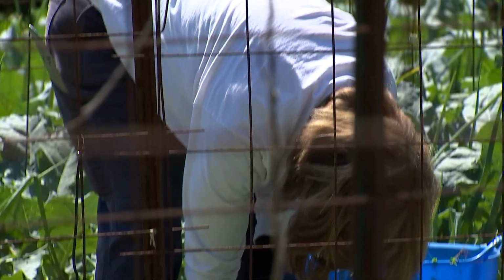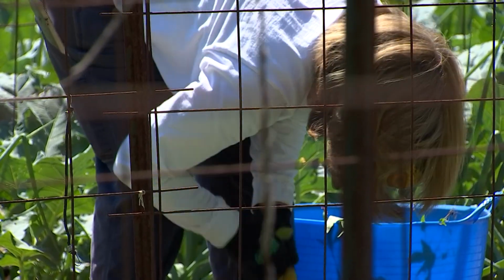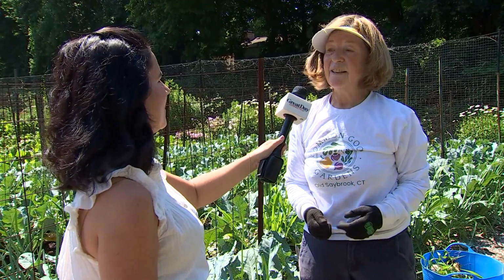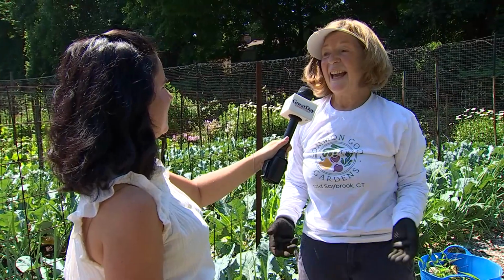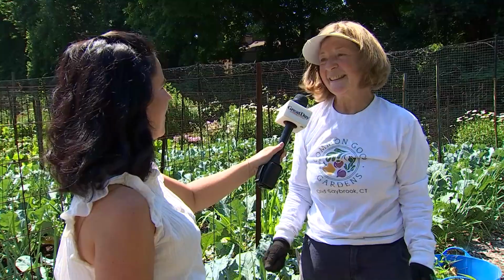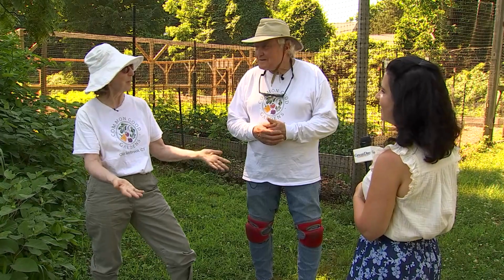Right now I'm weeding because we're done harvesting, and I actually enjoy weeding because the weeds steal nutrients from the vegetables, and if they go to seed, you have more of a weed problem. And I just like how nice and tidy it looks when you get the weeds away from the crops. We also have people who have never gardened before in their life, and we just show them.